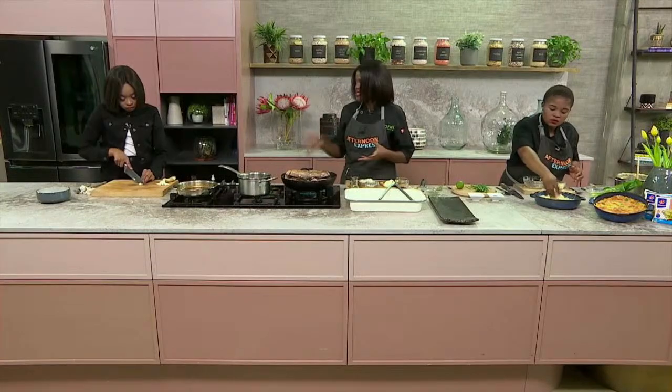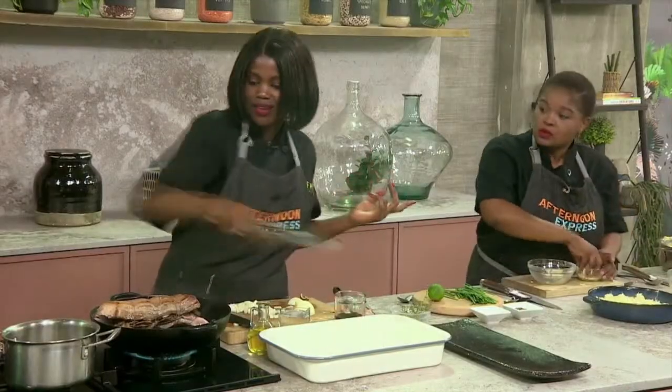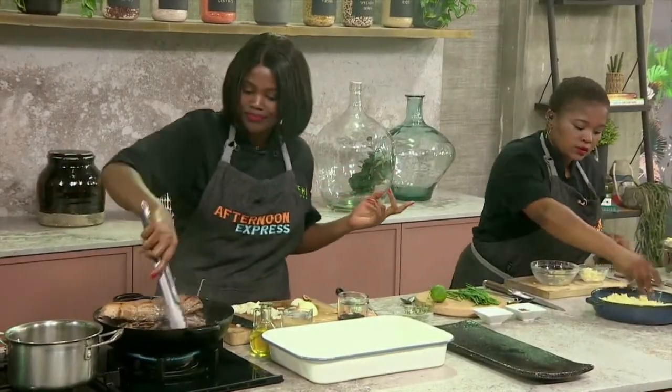And then we're going to make a sauce for this in the very same pot. Okay. Beautiful. So you chop that nice and fine.